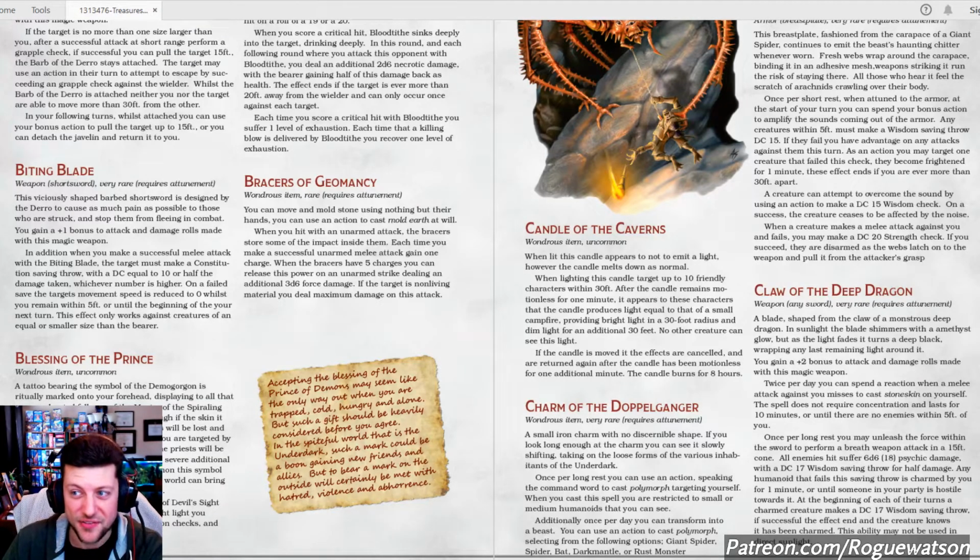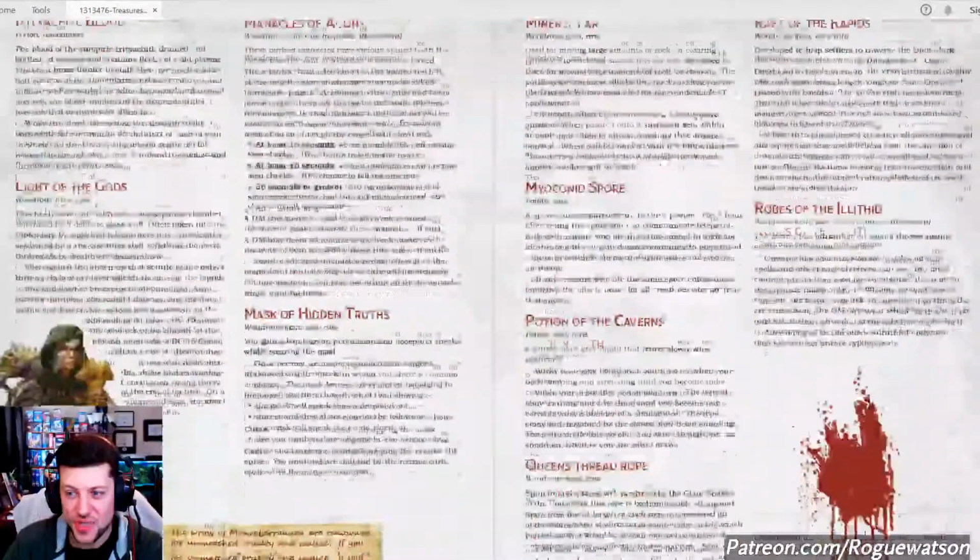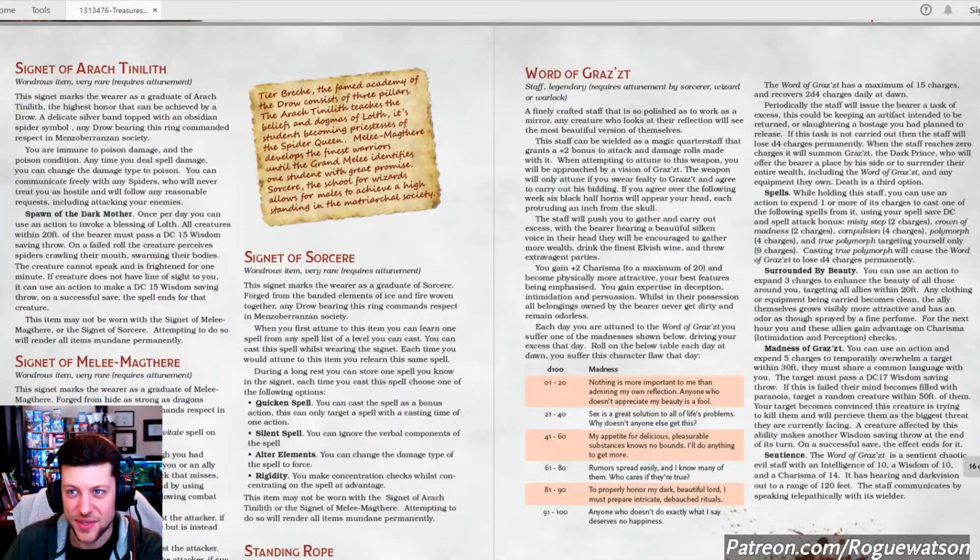On the flip side of that, there's one legendary item that I really raised an eyebrow at. I think it's actually the last item on here. The Word of Graz'zt, which is another demon-themed item. This one has to do with hedonism and gluttony and self-excess and all that. The problem I have here, and it's a powerful item, and you have to agree to basically swear fealty to Graz'zt to attune to it. But every day you suffer from a new madness, which that part is interesting, but the madnesses sound jarringly bad to bestow on any player.